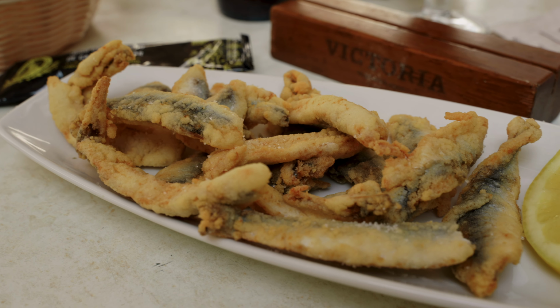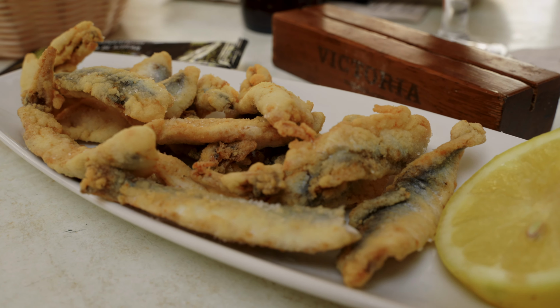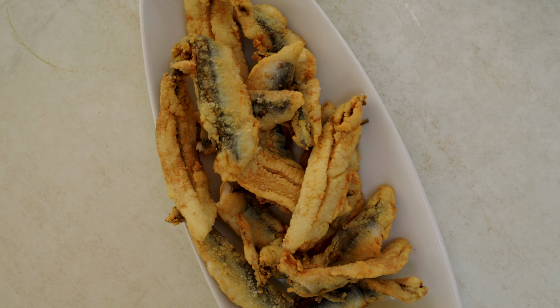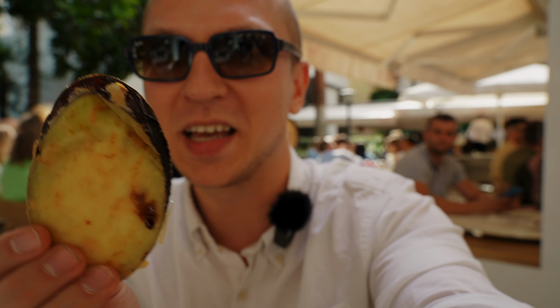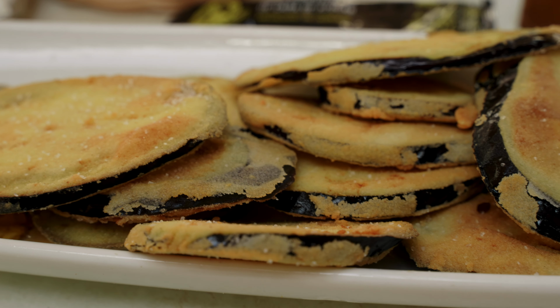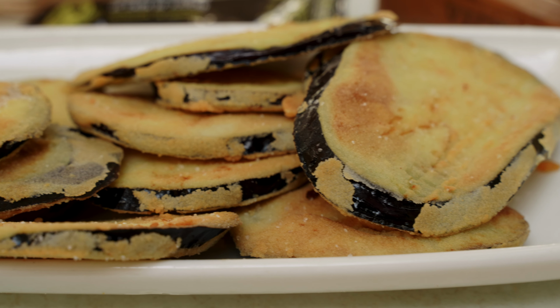And inside you get an extreme saltiness from the anchovy. If you have a beer, you definitely should order one of those. Don't forget to sprinkle some lemon juice on top. Finger-lickingly good. All right, I got an eggplant over here. It's covered in molasses, very sweet sauce. Sweetness and eggplant together, it's gonna be interesting.